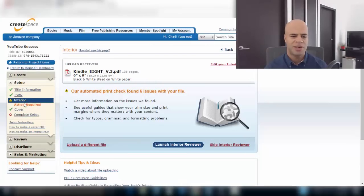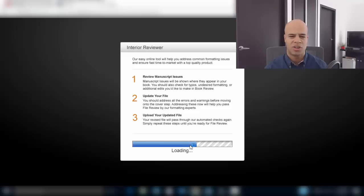We've completed a few steps here, and the next step would be Complete Setup. But before we go there, I can see that I have an alert notice. So on this page, this is telling me that our automated print check found 6 issues with my file. The nice thing about CreateSpace is I can get a sense of what my book looks like. I can check out these issues with this Launch Interior Reviewer. This will give me an idea of the appearance, what's kind of happening at this stage of the game, and I can go through it one by one just to make sure things are as they appear.